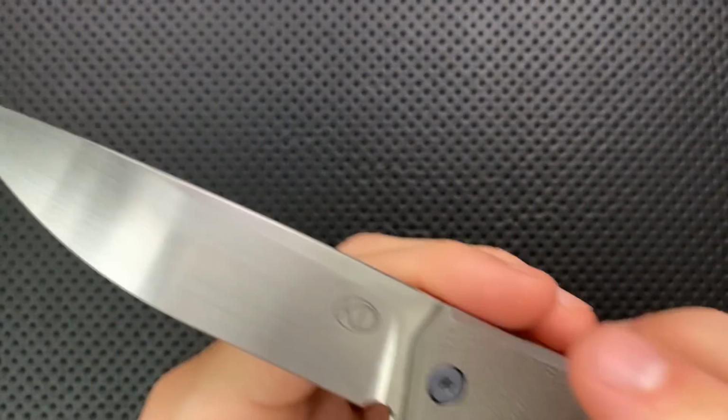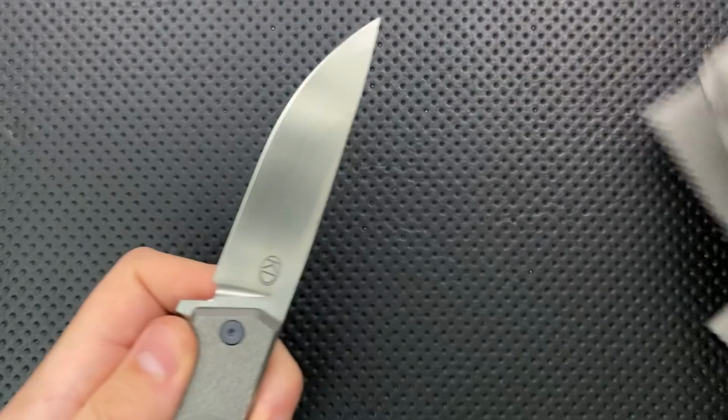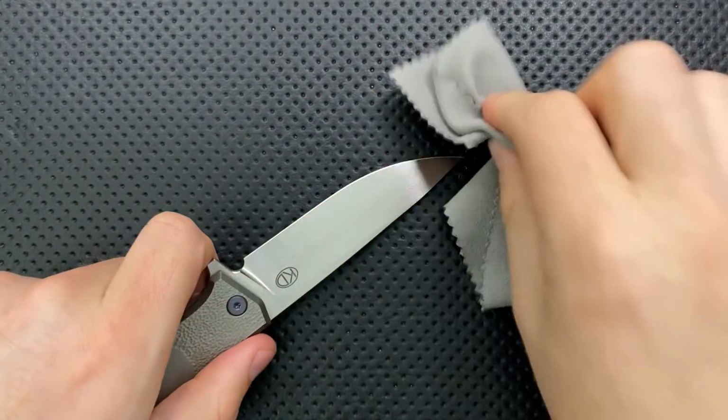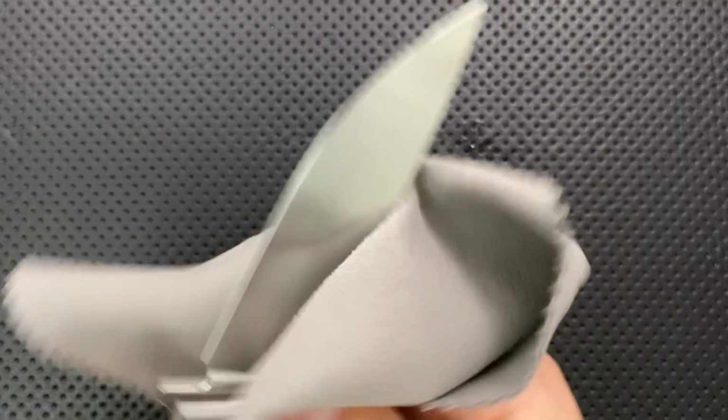Then finally, we can see that this blade has a very nice hand rub finish to it. Actually, here, I'll clean it up just a second with a little bit of the cleaning agent. That'll let me show you the nicety of this. I've actually been using the knife, so, you know, hey, it's got a little bit of dirt in it. But still, what we can see here is that this knife has a very nice hand rub finish to it.